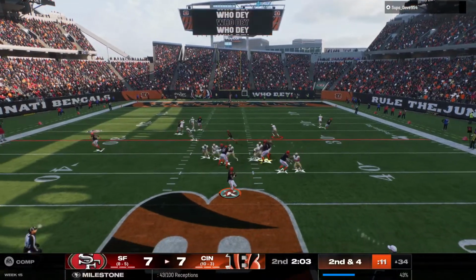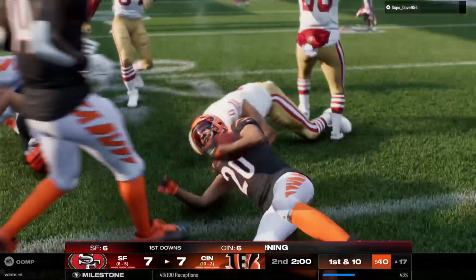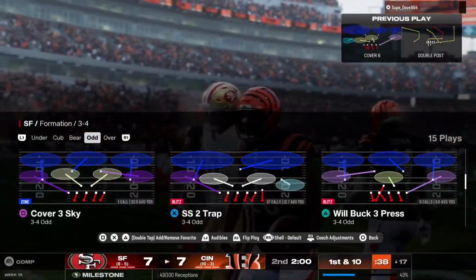From the 34. Completed to his running back. And he has them a first down, which they will tackle on the other side of this 2-minute warning.